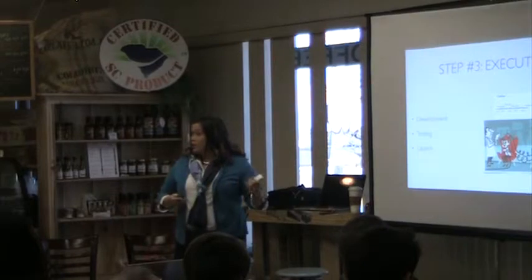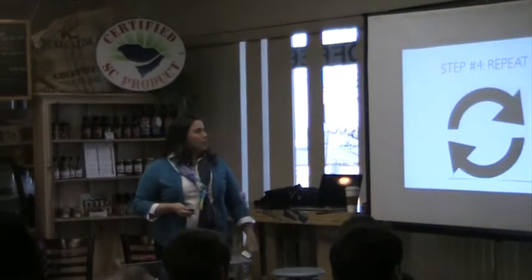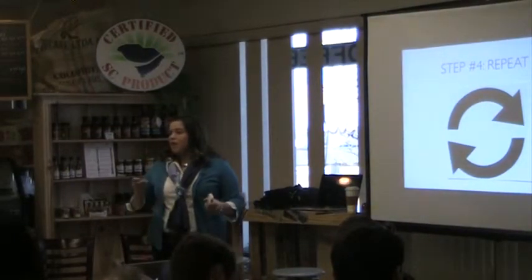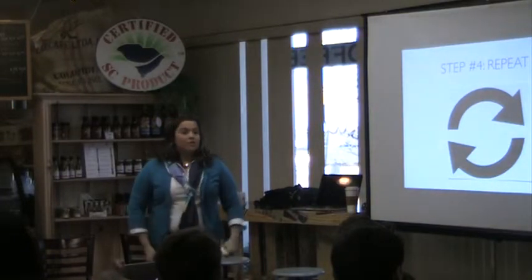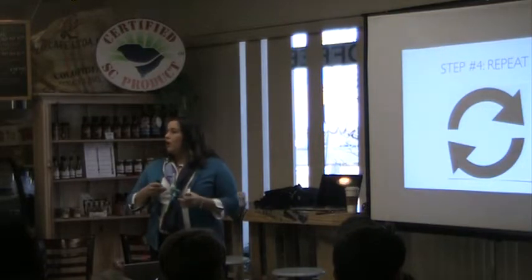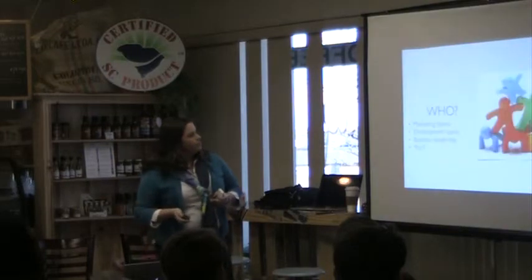Execution can be done by my team, or it can be done by an internal team, or it can be done by a third team. The document can be passed off. And then repeat is one of the most important steps in the process, because after development is done, the key performance indicators need to be developed, and then we know how to bring that online presence forward and what the next steps can be.